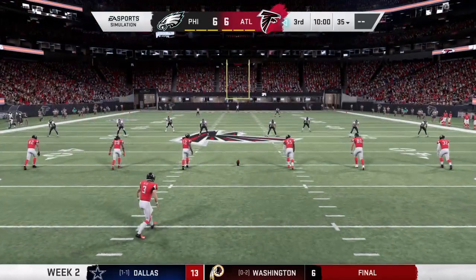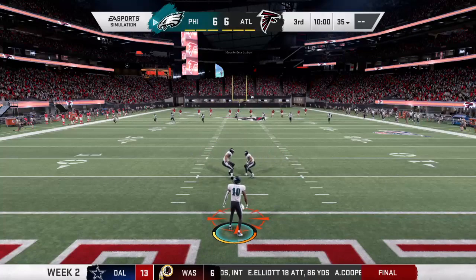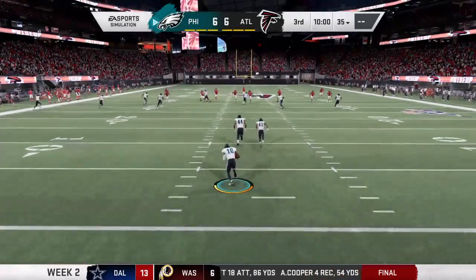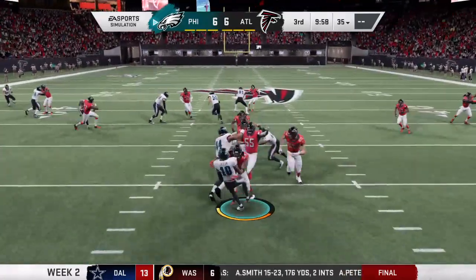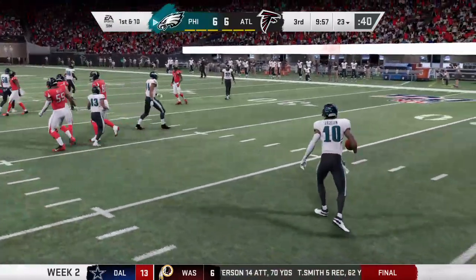Welcome, everyone, back for quarter number 3. All even through one half of football as we get back underway in quarter number 3. Fielded about a yard deep, and he'll bring it a few yards past the 20 to the 23-yard line.